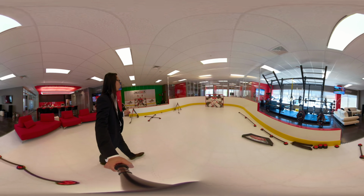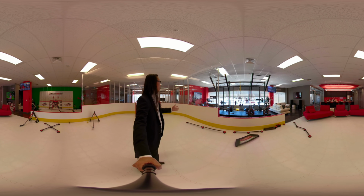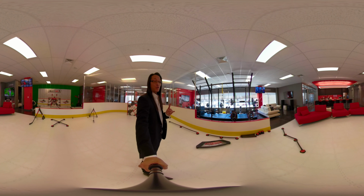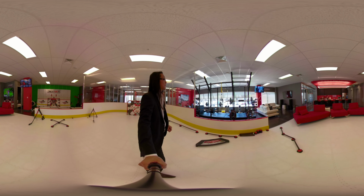They built rinks all over the world, so they are the best, and we're very proud to have them as our partner to build rinks for us and for you if you guys want to put this in your backyard. And trust me, I do know people that have built rinks like this in their backyard.